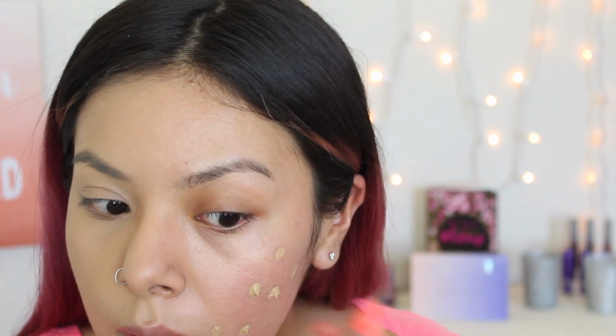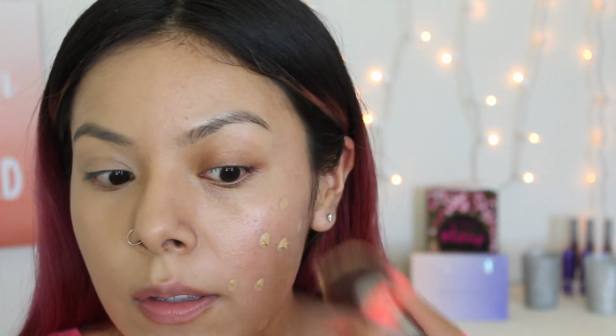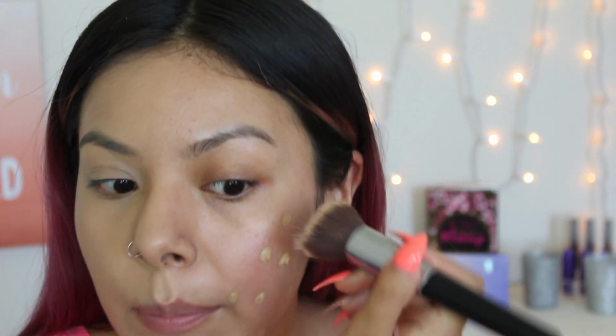So now I'm going to be taking the product onto this side of the face, and I'm going to be using my makeup brush to apply it. So I'm going to take just a little bit like I did the first time. And I'm going to just work with it. I'm using my F80 Kabuki. I love this brush.